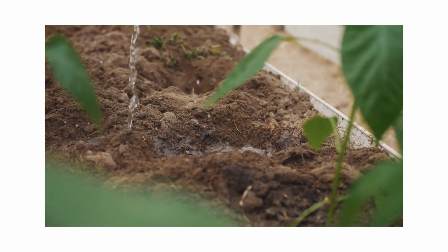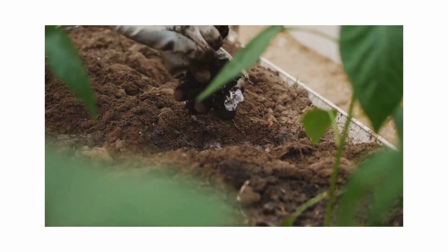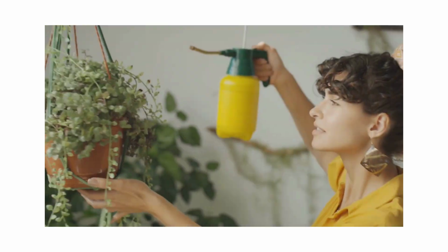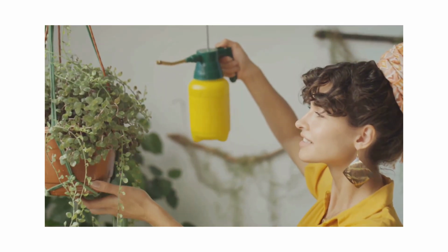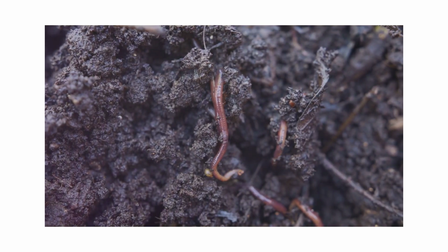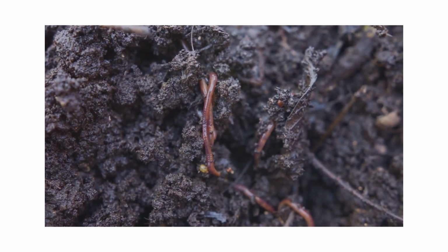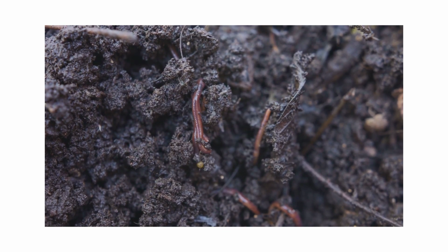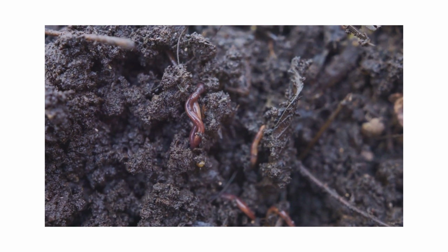Fertilizing. Joe-pye weed is not a heavy feeder but will benefit from a light application of balanced fertilizer in the spring. Avoid over-fertilizing, as this can lead to excessive foliage growth at the expense of flowers. Mulching. Apply a 2 to 3 inch layer of organic mulch around the base of your Joe-pye weed to help retain soil moisture, suppress weeds and moderate soil temperature.